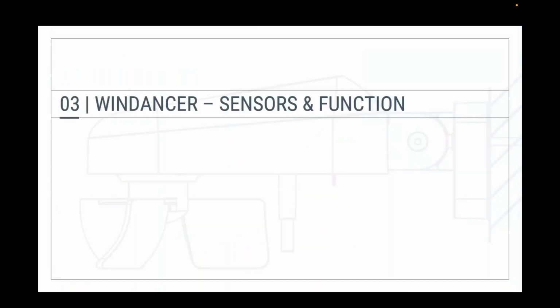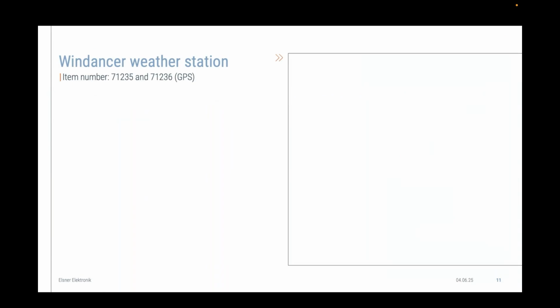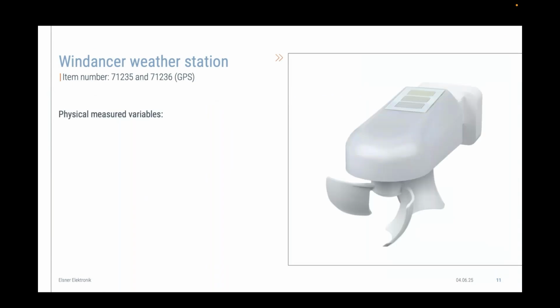Let's have a closer look at our Windancer KNX. The Windancer KNX will measure the following physical variables. First up, it will measure the brightness. Also the wind, precipitation, so that's the rain, the temperature, and it has the time reception with the GPS receiver. This only applies to the model that has the GPS receiver integrated, of course.